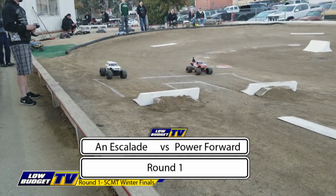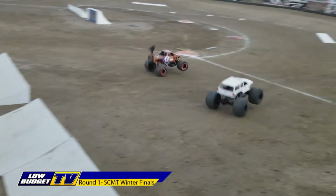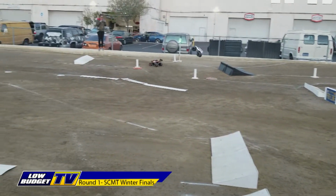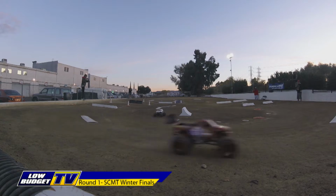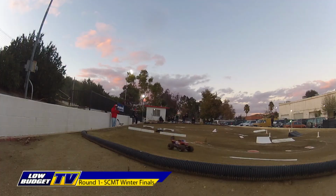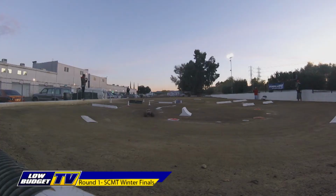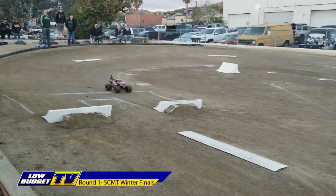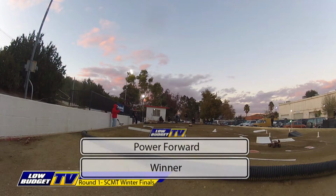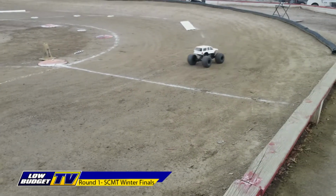So now we move on to our next pair. It's an Escalade versus Power Forward. Great start off the line there, even. Power Forward with a little bit of an advantage, but he's going to have to cross over the outside lane as Escalade jumps to the inside lane, but a little bit of problems off the landing of that jump, Tommy. You know, as a driver, I would probably get completely lost out here with my abundance of very little RC racing experience. So Power Forward surging ahead and looks like he will take the win and move on to round 2. Very nice run for Power Forward. There's an Escalade across the line.